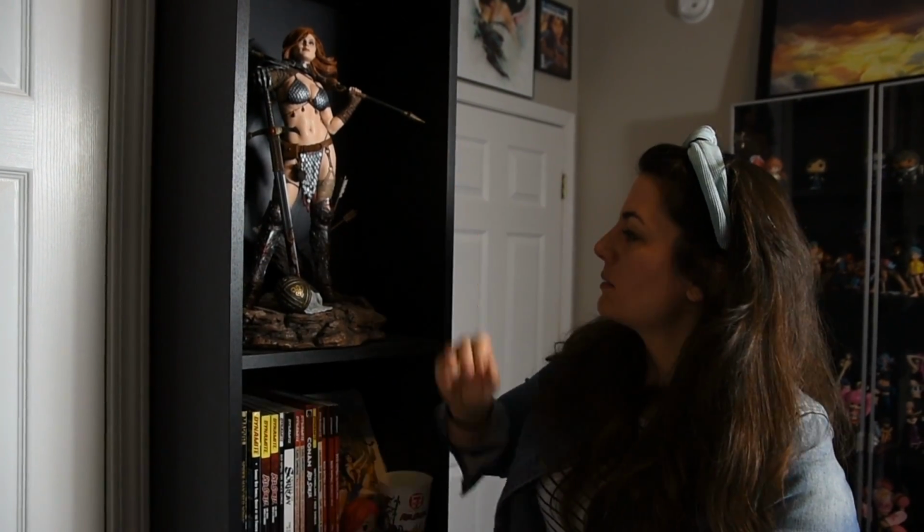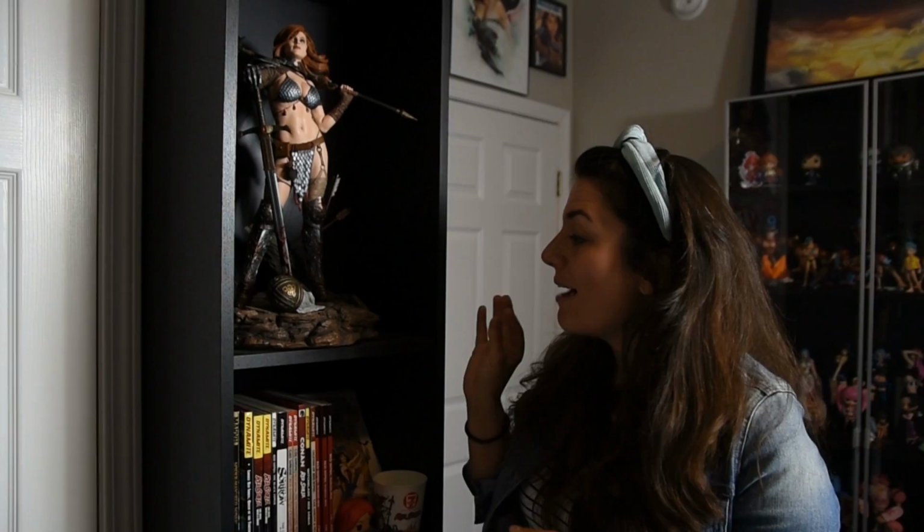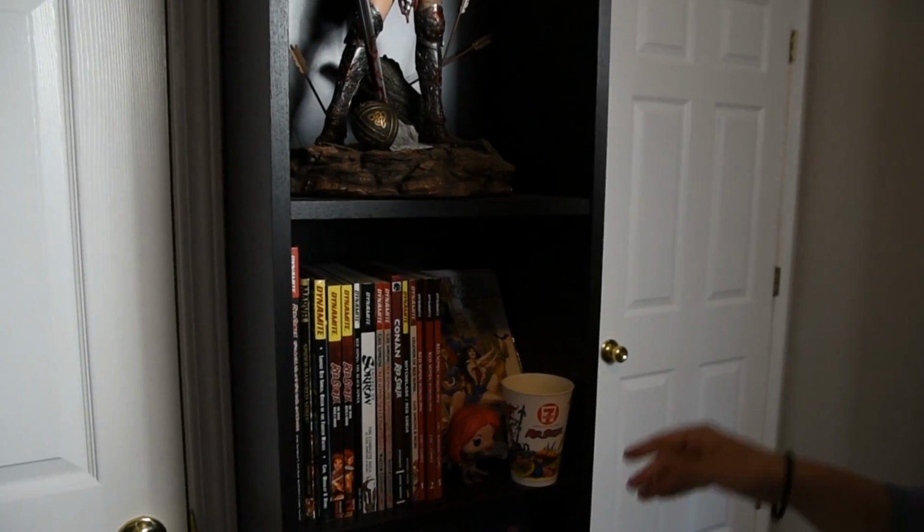Luckily, she is such a sturdy figure that you wouldn't even know that there's parts missing. Like a little bit of her axe is broken. A few pieces of her hair fell off in the back. But I have kept everything, so if I want to fix it, I can. But honestly, you wouldn't even know. She's gorgeous.